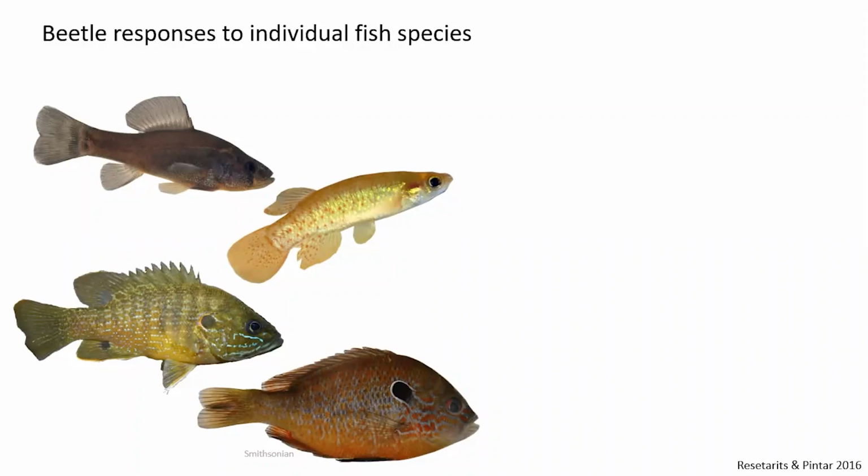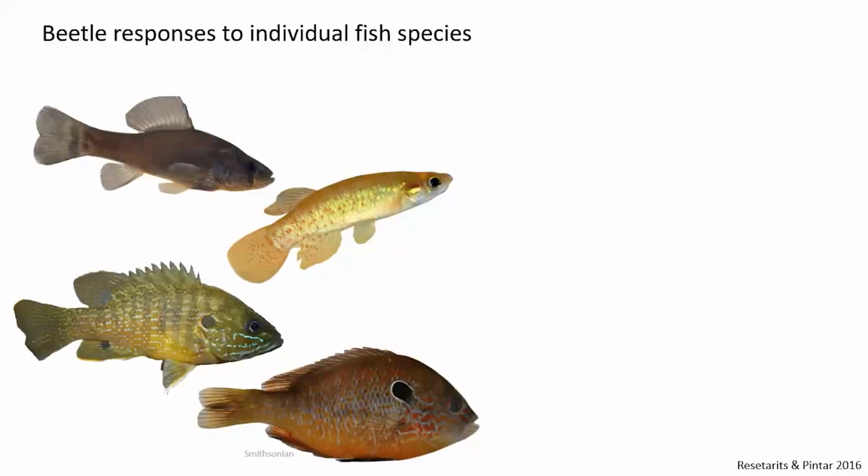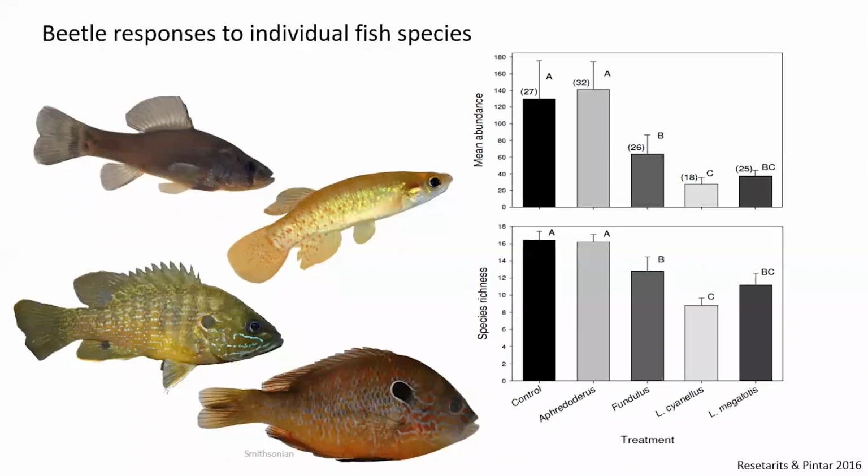With these experiments, we looked at the responses of these colonizing insects to many different characters, but I'll just show this example using four different fish species. We place these fish underneath screens in these mesocosms, so the fish are never able to even prey on the insects, and we see what sorts of populations colonize, or the abundances of individual species that colonize them.